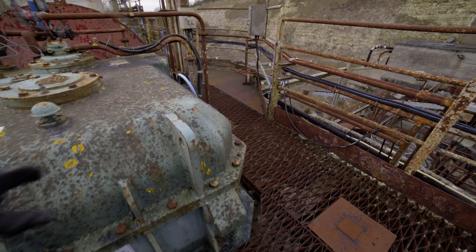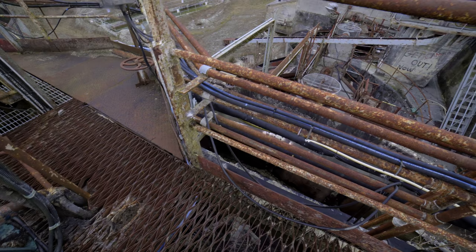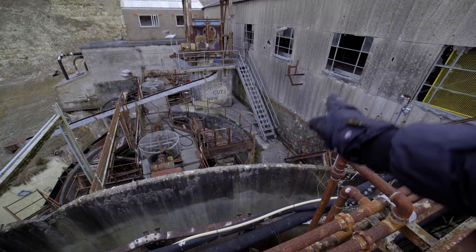You see, that's the stirrers underneath. It would have been quite a sight watching that going underneath you, like zoom, zoom. That's pretty impressive. Look, and there's more. There's more stirrers over there, and there's something exciting going on in that building. We'll have to go and have a look in there.